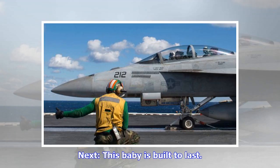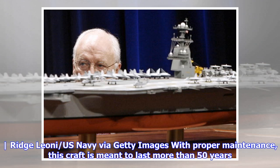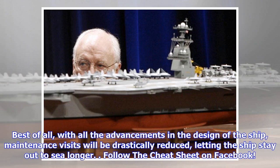Next, this baby is built to last. 11. The Ford will last 50 years. It could remain at sea indefinitely. Brittleone, U.S. Navy, via Getty Images. With proper maintenance, this craft is meant to last more than 50 years. Best of all, with all the advancements in the design of the ship, maintenance visits will be drastically reduced, letting the ship stay out to sea longer.